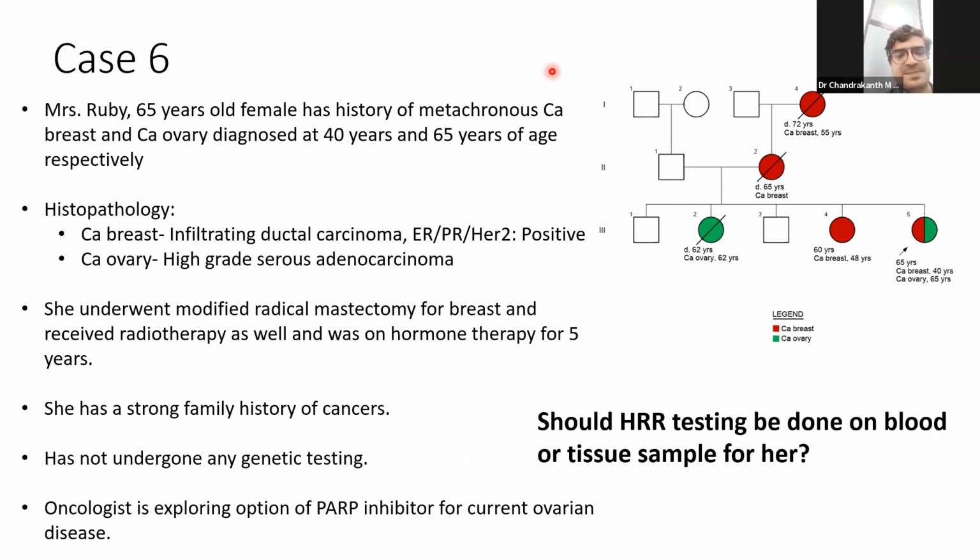And there's a not so relevant question here. Are PARP inhibitors, so this is something relevant probably, are PARP inhibitors indicated as first line treatment if the patient is BRCA positive?